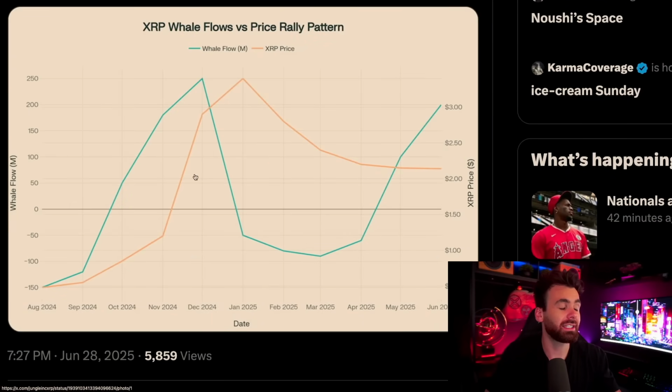It compares the whale flows to how XRP moves. And what you can see is in late 2024 to early 2025, when XRP went on that 600% pump, what was happening was a mass accumulation of XRP by the whales. The whale chart pumped, and right behind it was XRP's price. What we're seeing right now is something very similar, except the price is yet to make its move. The amount of whales accumulating XRP is skyrocketing in the same way we saw in late 2024, early 2025.